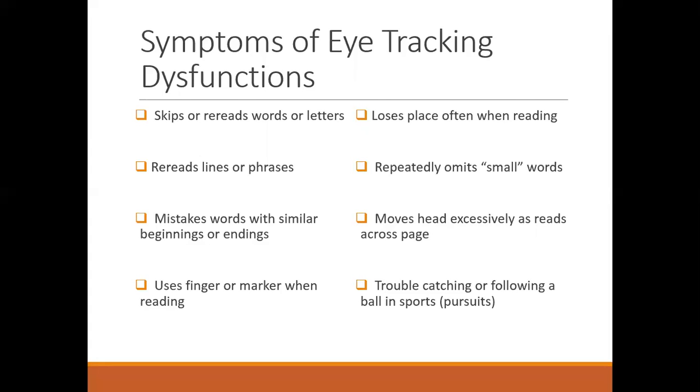Someone with eye tracking dysfunction will also lose their place a lot when they read. They might skip over small words. They might move their head rather than their eyes when they're reading. And they might have some trouble with catching a ball, especially if pursuits is where they have a difficulty.